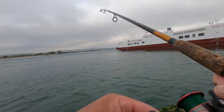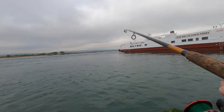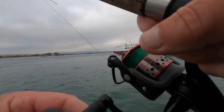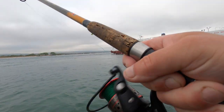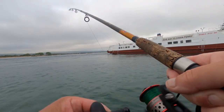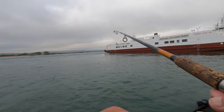Just lost one set of gear, got snagged on a load of weed, I think. Just put some fresh lure on that. Dropped down to a 2 ounce ball lead now. Hopefully we can see an over 42 today.